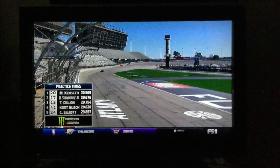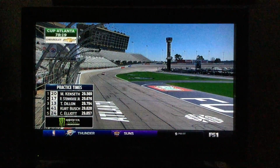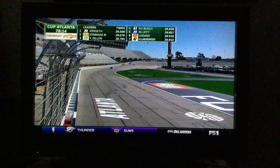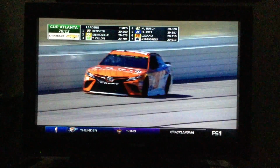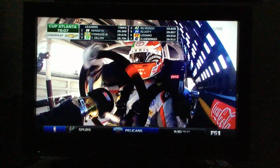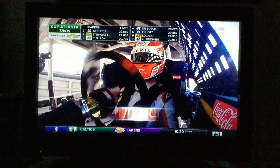To Atlanta Motor Speedway, where a Toyota, a Ford, and a Chevrolet are fastest in practice. And compared to last year, with the reduced downforce, we're about 0.8 of a second slower as far as the fastest lap of practice so far. And what does that mean?